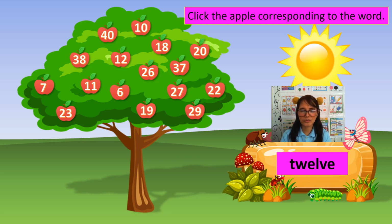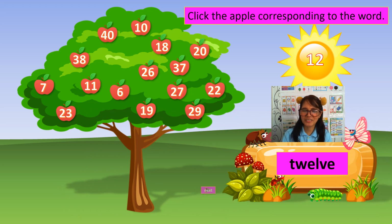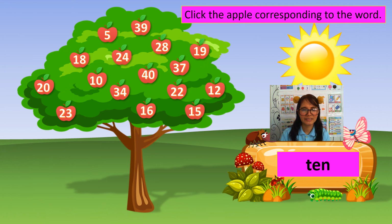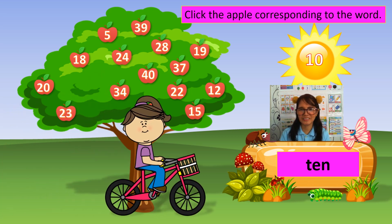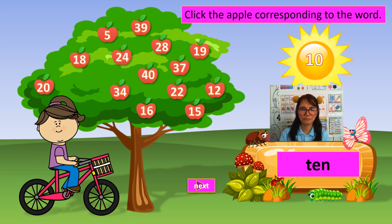Click the apple corresponding to the word. It is? Okay, very good. What number is this? It's 12. 12, okay, it's 12. Next one. It is? Okay, very good. What number is this? It is 10. Okay, 10. Next one.